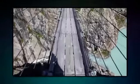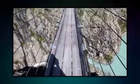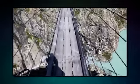The path itself is only wide enough for one body to pass at a time, and the ropes don't feel like the most sturdy thing in the world to be holding up a bridge in a freezing cold climate like the Alps.